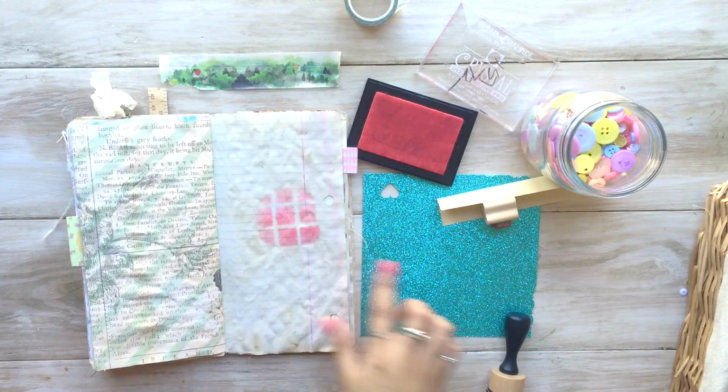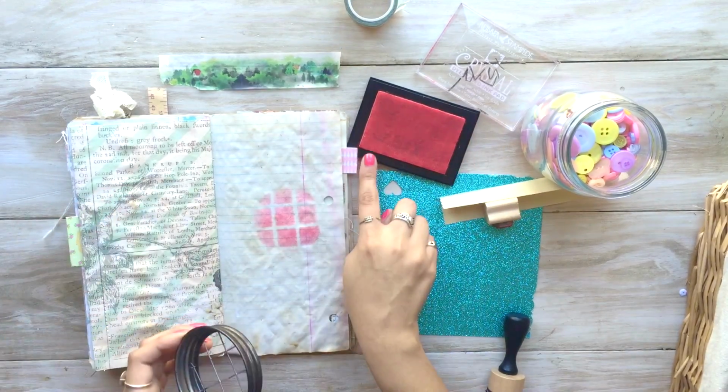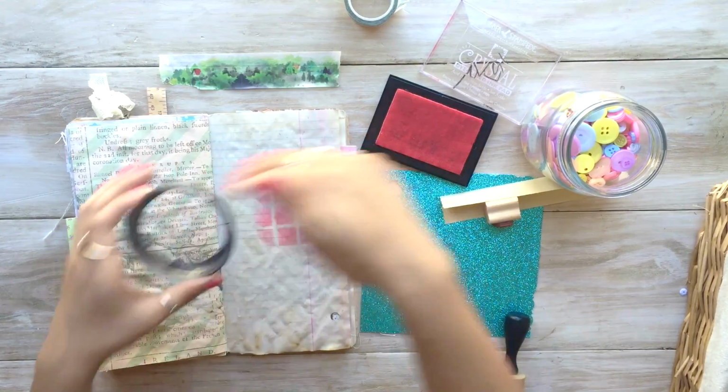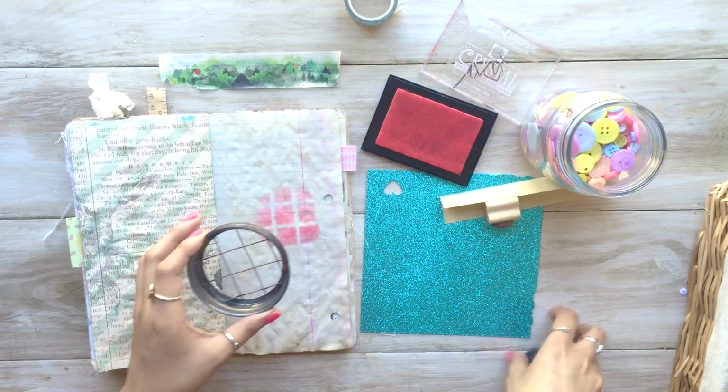I mean, it looks like this Hispanic bread that I eat. If any of my Hispanic viewers eat concha, the type of bread, it's kind of like this bread that has rows of sugar on it. This is what it reminds me of.